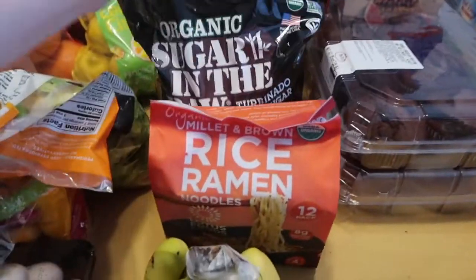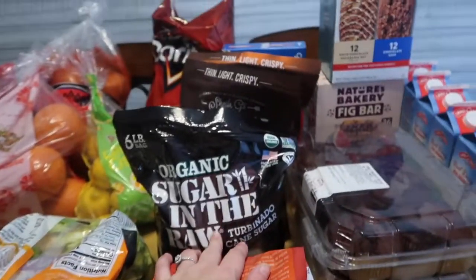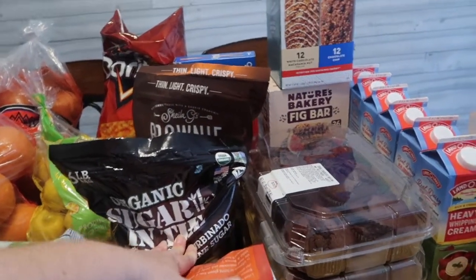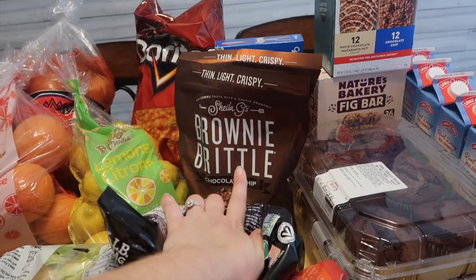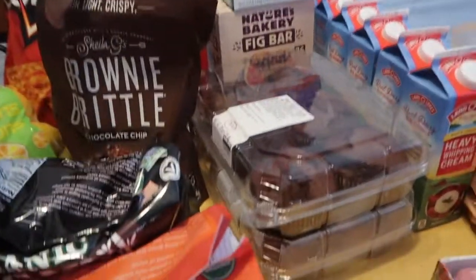I got some of this organic sugar in the raw turbinado sugar. I use this for making my sweet tea. It doesn't come out as sweet and it's not as refined. We did get some treats. We got some brownie brittle. This was actually buy one, get one free. So it was $6, but buy one, get one free.